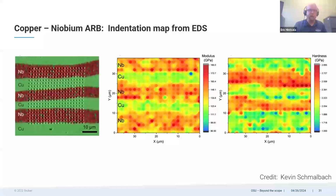Another example with a little bit more indents: this is a niobium and copper accumulative roll bonded nano-laminated material. Here you can clearly see the niobium and copper layers in the EDS map, and then do mapping over this region and get the difference in the hardness and modulus of the 2 different materials built into this accumulative roll bonding. The niobium modulus is much higher than the copper, which is what you'd expect. Interestingly, though, the copper has a higher hardness than the niobium, which is maybe not so intuitive because copper is often thought of as a pretty soft metal.